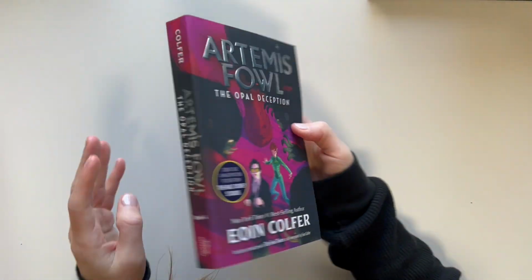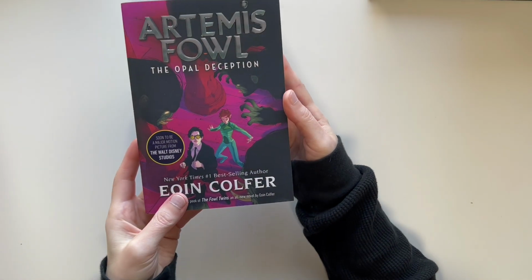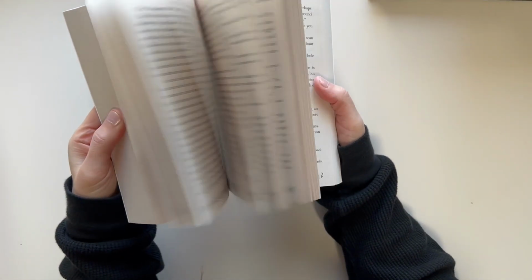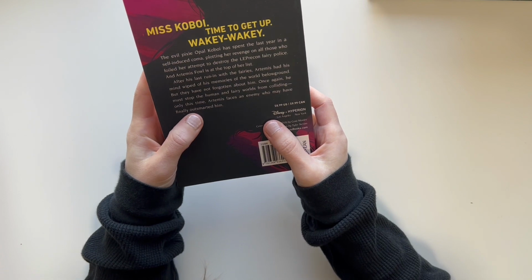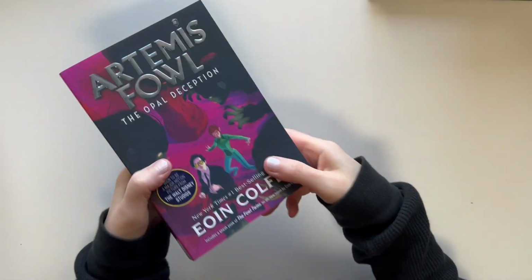And then Artemis Fowl. This is book 4 in the Artemis Fowl series by Eoin Colfer. And another one, this is very much fantasy. I think it deals with fairies or elves, the evil pixie. Yeah, fairy police. So it's very much also fantasy, which is what she likes.